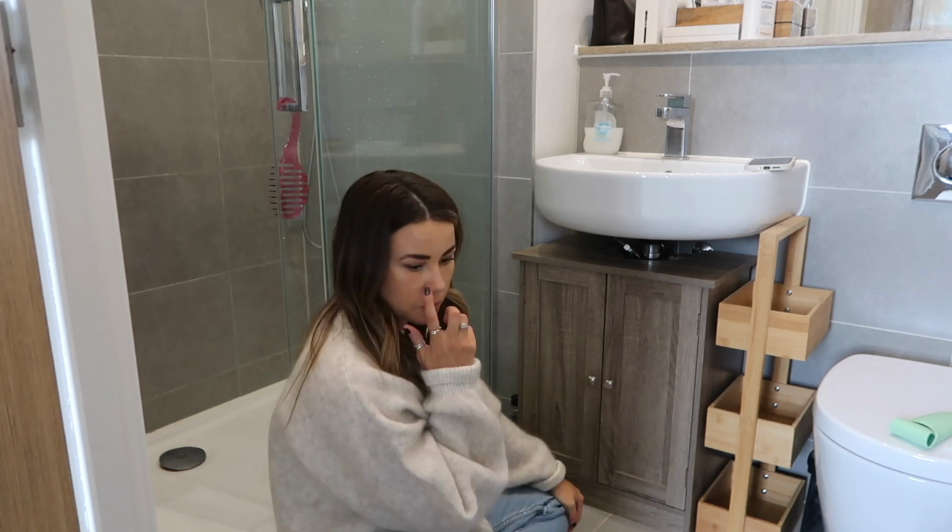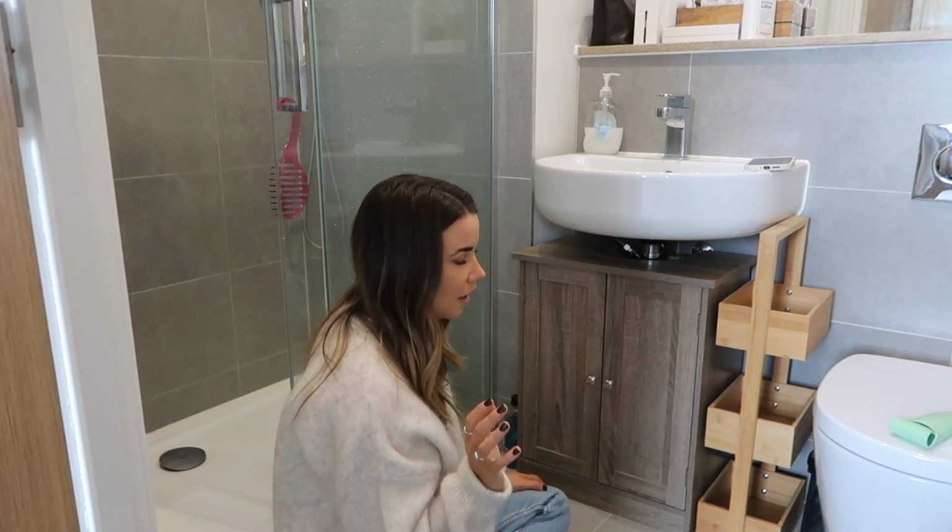So now we can get rid of these 2 units, which is perfect because it just clears up a bit of space in here. We're nearly there. We are so nearly there. I'm on the last bathroom and then I need to tackle the bedroom, but I've hit a wall. I'm like an hour and a half in and I've already made myself coffee. I need the ammo to like get me through the last bits.